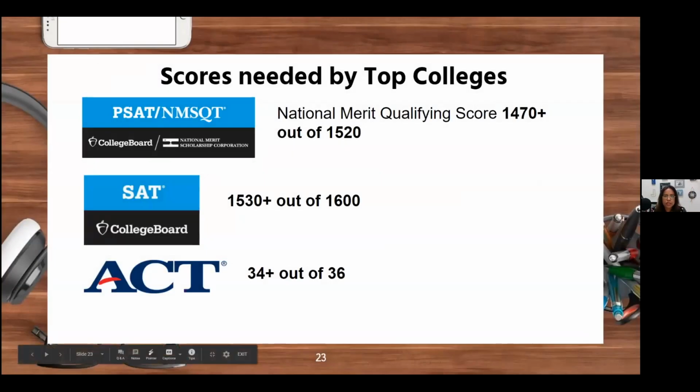So these are the typical scores that are needed. For National Merit, the SAT is 1530 plus. Don't quote me, these are approximate scores that the top colleges need. And the ACT is 34 out of 36.